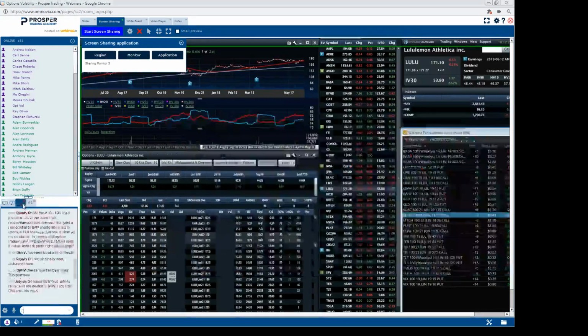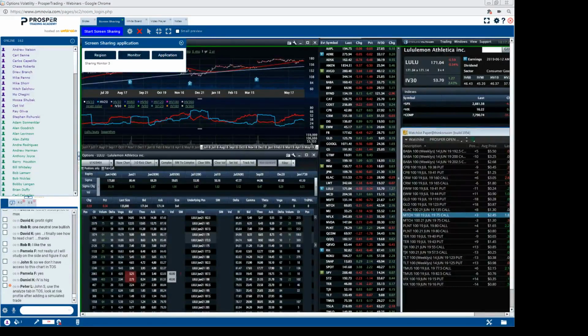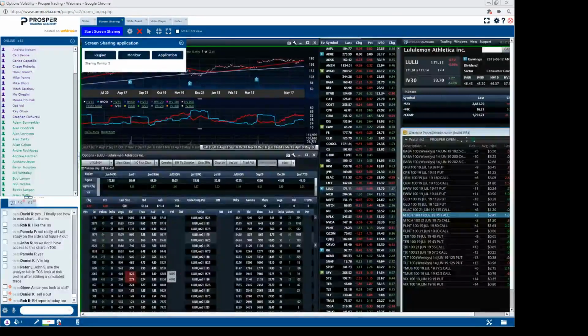Okay, so I'm going to look at Lulu a little bit longer here. I would love to revisit the Iron Condor. I also do like the upside reward to risk in the call calendar spread. IV is very high, Daniel, and we would look to take advantage of that with a call calendar, a put calendar, or an Iron Condor.